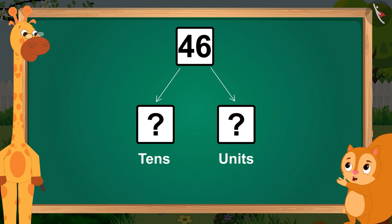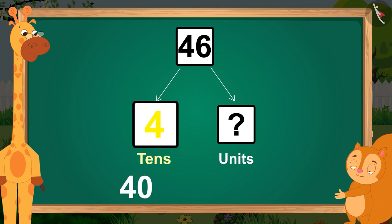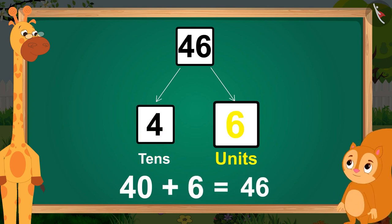Here it is written 46. There are 4 tens which makes 40. For this, we will write 4 in the tens place and 6 in the units place. Correct answer, Sunny.